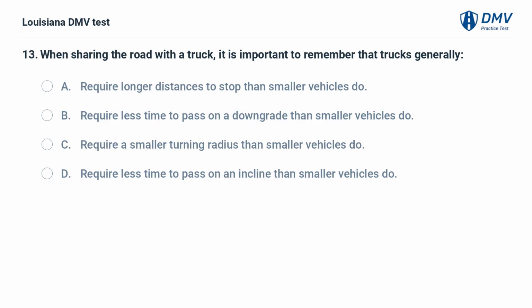When sharing the road with a truck, it is important to remember that trucks generally A. Require longer distances to stop than smaller vehicles do. B. Require less time to pass on a downgrade than smaller vehicles do. C. Require a smaller turning radius than smaller vehicles do. D. Require less time to pass on an incline than smaller vehicles do.